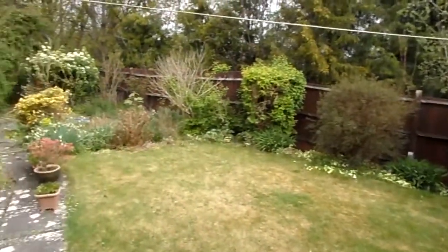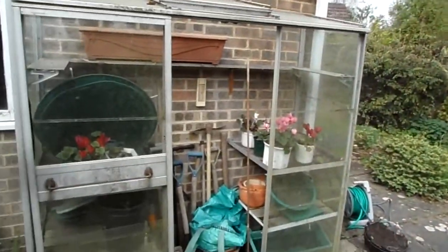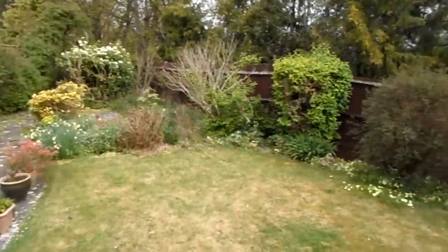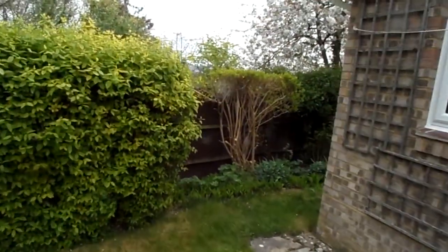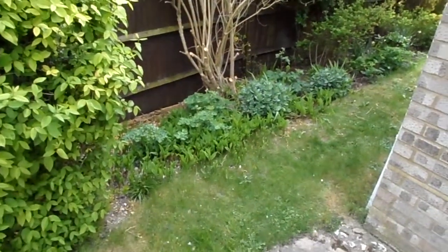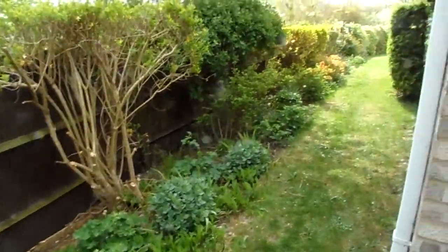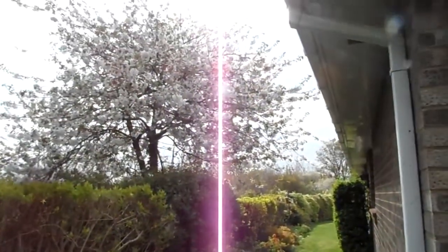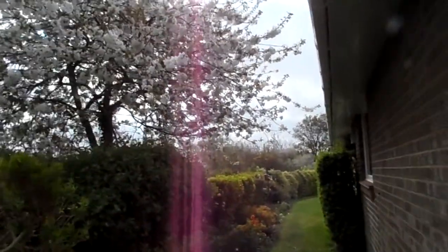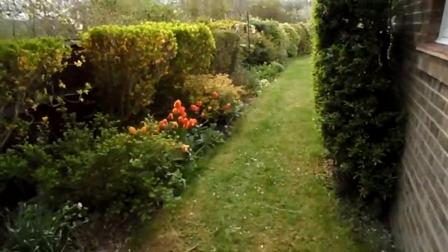Quick look around the garden, which is looking quite colourful, although all of the daffodils are finished by now. And round the side we have what seems to be a lot of lily of the valley. And this lovely tree in blossom, not sure exactly what it is, some sort of flowering cherry, and lovely tulips.